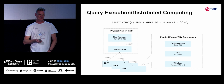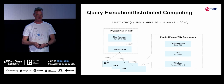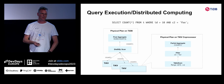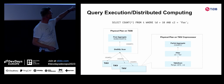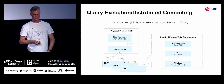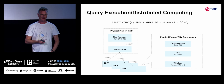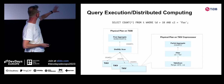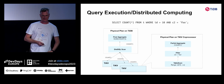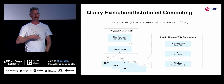All in all, that means that when we are executing a query, the execution is distributed as well. So here, for example, a simple query where you have a bit of filtering and then some aggregation as well. Going from the very bottom, it's a table scan that would start from ID 10 and then continue. On top of that, it will be a coprocessor for filtering, so only matching the second column, and then it will be a partial aggregate. And all these will run on the matching data regions in the different TiKV nodes. These will then report these partial aggregates to the SQL node, so the TiDB node again, which will do the final aggregation and report it back to the client.